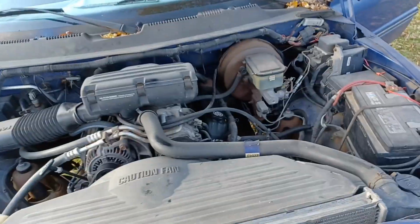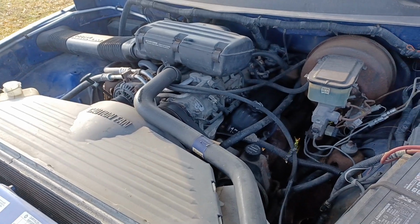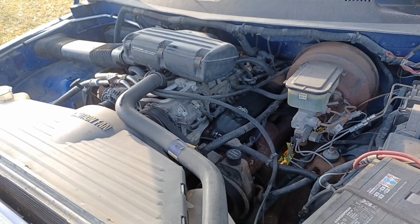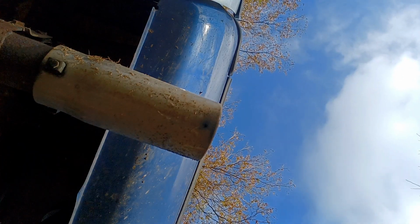I've had very few problems with it outside of the water pump, oil sensor, and starter needing replaced. The power rating of the 5.9 Magnum for '96 is 235 horsepower at 4,000 RPM and 330 foot-pounds of torque at 3,000 RPM. While the gas mileage is not the best, at a combined 13 miles per gallon, it still has plenty of power to move the truck and a loaded trailer down the road.